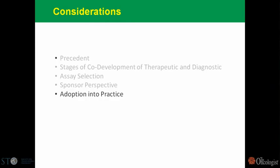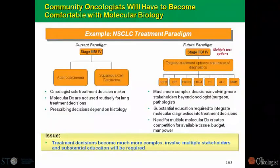And lastly, it's adoption into practice. So you've seen this slide in various forms over the years where we've basically gone from two main categories of non-small cell lung cancer, adenocarcinoma or squamous cell carcinoma, based on whether patients are eligible to receive Avastin with their chemotherapy, to the future paradigm to be able to divide this into now 7, probably more categories in the future, and then to be able to use that information to direct the patient's treatment.